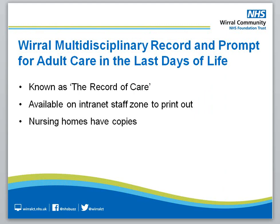So now we're going to look at the Wirral Multidisciplinary Record and Prompt for Adult Care in the Last Days of Life, and it's known more simply as the Record of Care. It's available on the intranet staff zone to print out. Nursing homes have copies, and GPs should have copies as well. GPs have had training on this, and so have care homes.